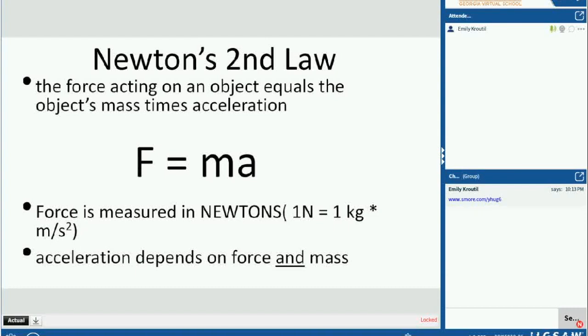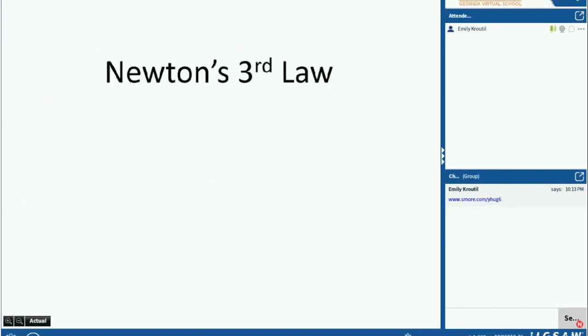So this is one of those equations that'll fit in a triangle. Force is all by itself, so I'll put it up here. And mass and acceleration multiply by each other, so they'll go here. You could see that acceleration is equal to force over mass. So they are related to each other. Okay. Now we'll do some math for that in a second.